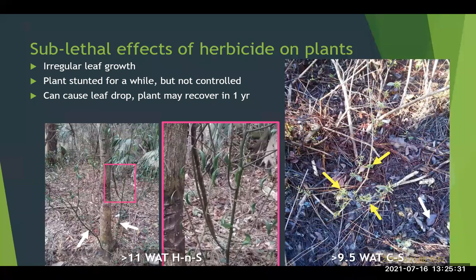And on the right, we have a plant here. I don't remember what species this is. Dexter, can you chime in and tell us? Yeah, it's downy rose myrtle. Oh, okay. So downy rose myrtle here with leaves that are coming back. You can kind of see they're growing in weird clumps, and they're along the main stem there and not growing along many of the branchlets.